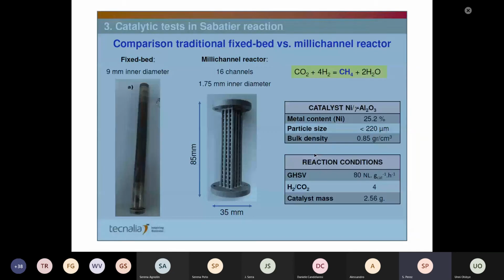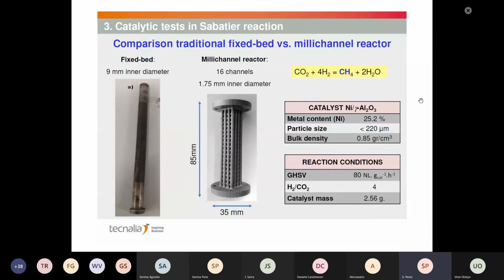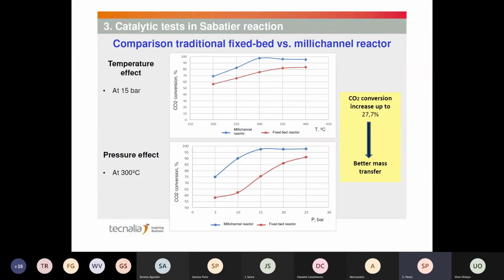So the milli-channel reactor tested has 16 channels with an internal diameter of each channel of 1.75 millimeters. The other reactor has an internal diameter of 9 millimeters. The catalyst used was a conventional nickel alumina catalyst with a particle size smaller than 220 microns. All the conditions, space velocity, catalyst mass, and molar ratio between hydrogen and CO2, were fixed the same for both reactors, and the gases obtained were characterized continuously by gas chromatography.